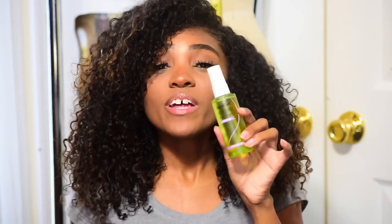So now that my hair is dry, I'm going to be using the Devacurl High Shine Multi-Benefit Oil. Devacurl was nice enough to send this over to me. They sent this to me like a while ago. I just never shared it with you guys. So when they say multi-benefit, it's basically going to add shine to your hair. It's going to add moisture, which we're trying to do since we're reverting back from straight to curly. And it's also going to enhance your curls from, again, just being frizzy and just give it that life and shine again that you're looking for.